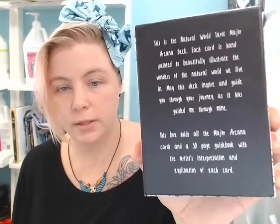So first I will say that the box is amazing. It's a super sturdy chipboard. It's got a little description on the back of the box about the deck and the artists. And then it's got the really cute dual colored floral printing. The inside of the box is finished, which I love. I hate when boxes have just the raw cardboard on the inside, and I don't know why. It's just a pet peeve.